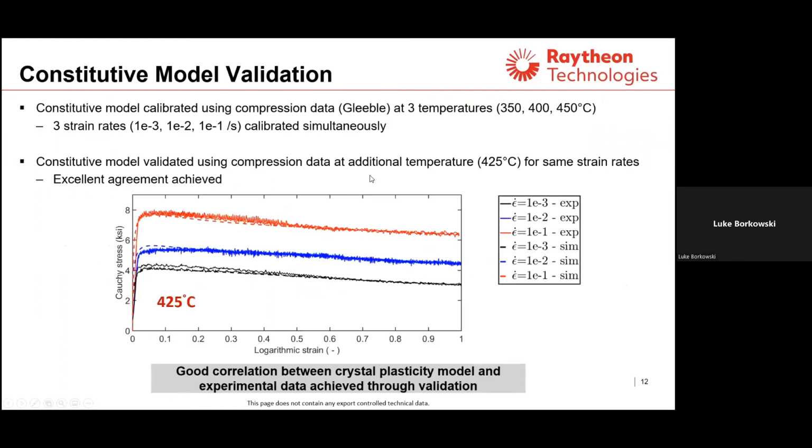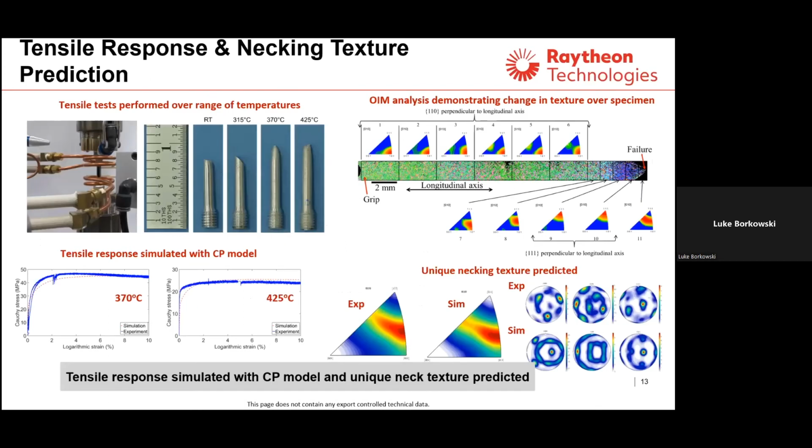And then following calibration, we validated the model at an unseen or uncalibrated temperature, 425 degrees C, again at the same 3 strain rates, and we were able to predict the response very well. So we're confident we had a well-calibrated model, and we're capturing the necessary physics in order to simulate the constitutive response. Once we had calibrated the model in compression, we moved to validate in tension.